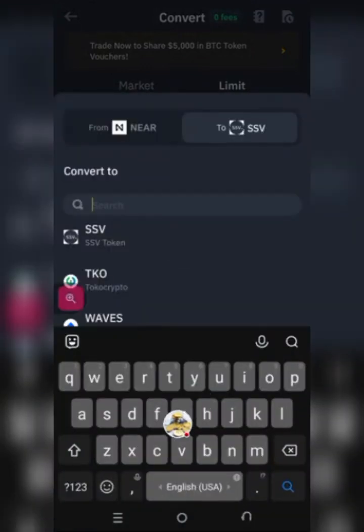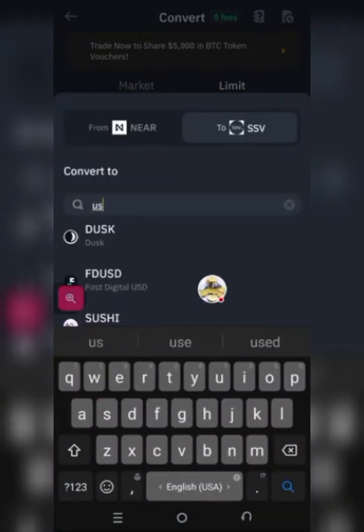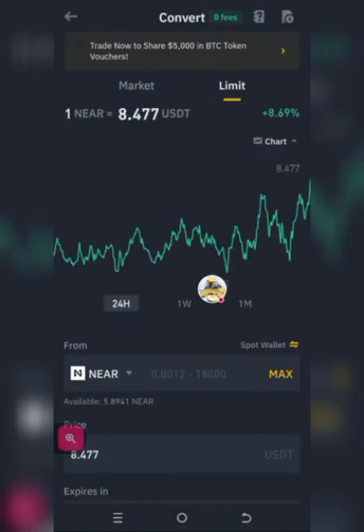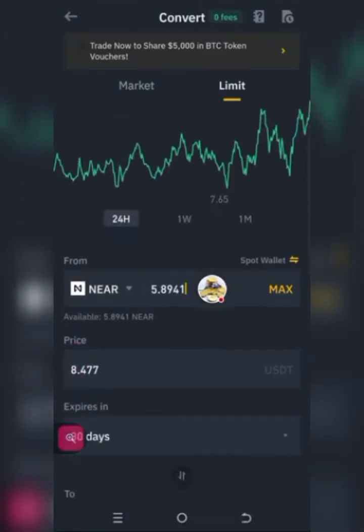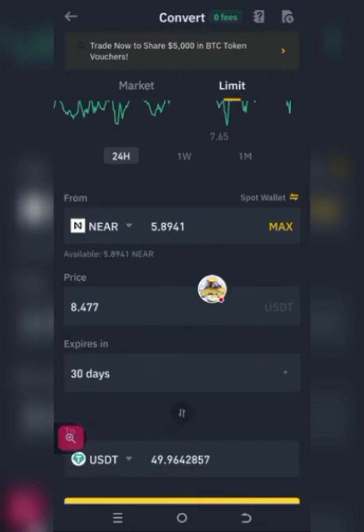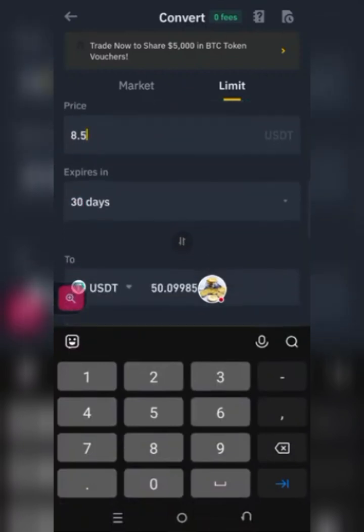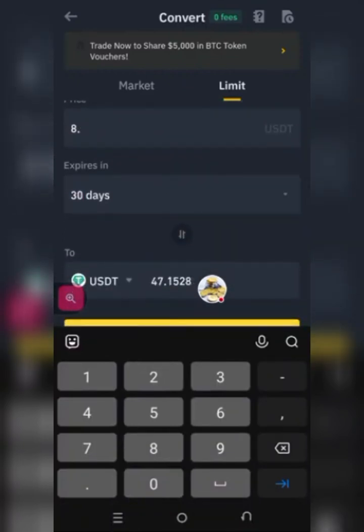Let me put my USDT here. Okay, and then we will see whether we can take up the max and then see, are we still in profit? I think it took up everything, but what we are going to be looking for is maybe to put this in 8.5. Is it going to be good? We need more than that.